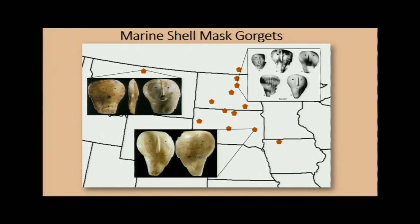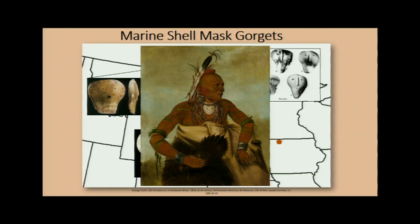I put in this painting because I wanted you to get an idea to see how they were worn. This is a painting by George Catlin in 1834. He's actually a Southern Plains warrior, but I liked it because you can see he's wearing a shell gorget in this picture. And also, it's hard to see, but these necklaces that are on the other side going around it are dentalium shell. So just to give you an idea of what it looked like when people were wearing these items.